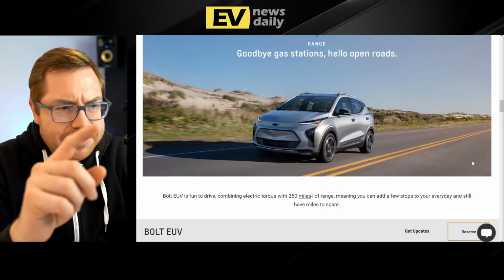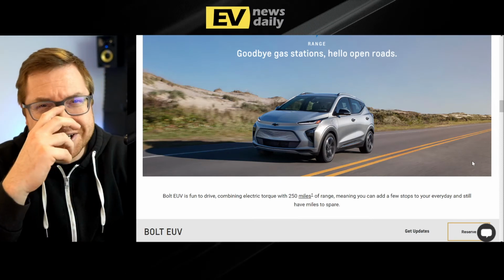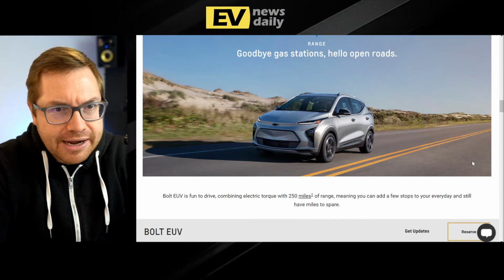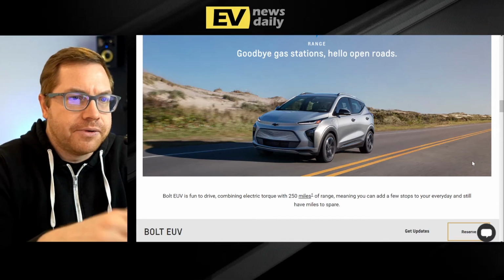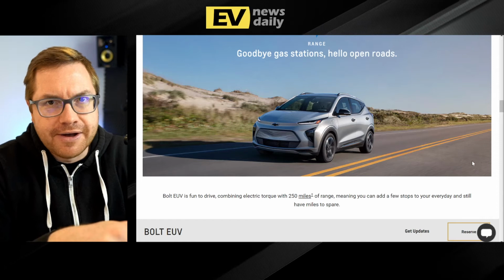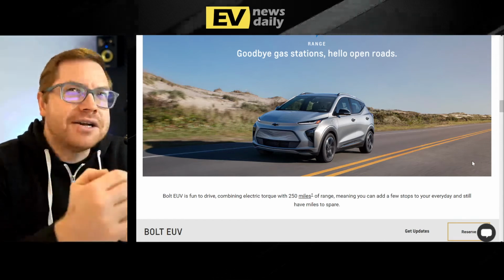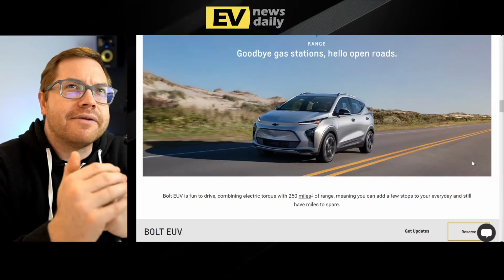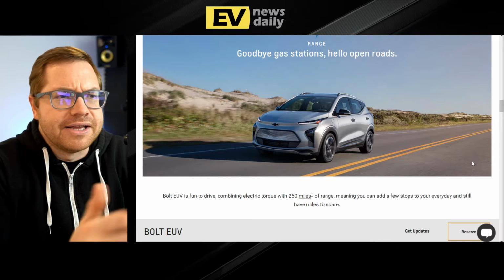260 miles of range, 8-year, 100,000 mile warranty, 11 kilowatt onboard charger, which if you can spec that for your garage is great. I'm on a 32 amp socket, which is 7 point something kilowatts, and it's absolutely fine at home. But my car does 22 kilowatt AC charging, which is useful if you're out and about, and I find a 22 kilowatt post. They're often free. They're on AC.